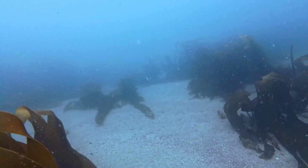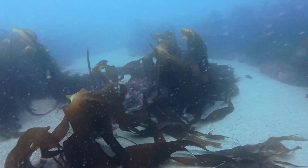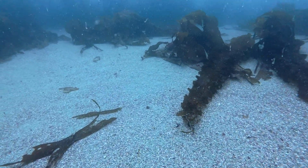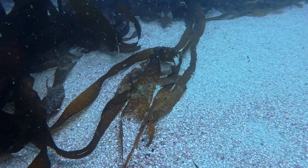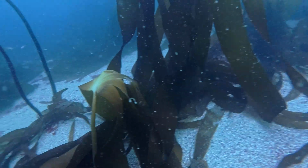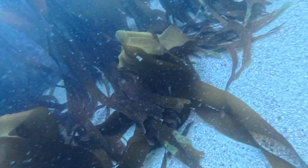Let's push on and see if we can get off the top of this reef and down into some slightly deeper water where the scallops would prefer to be. It might be nice if we see maybe a flatfish in this lovely sand, but I don't think we're going to see any today. In fact, I haven't seen any flatfish for a long time. None of us on the boat has been catching flatfish.